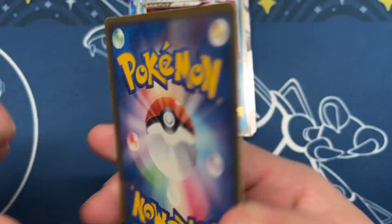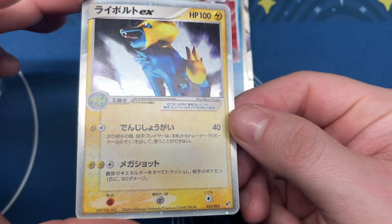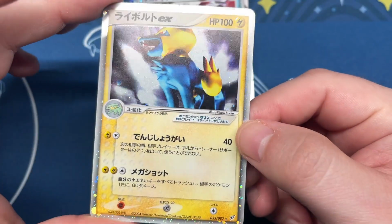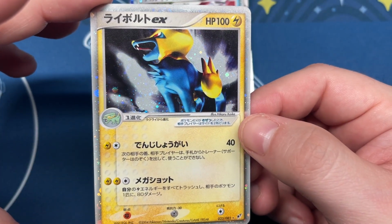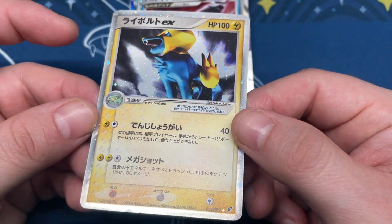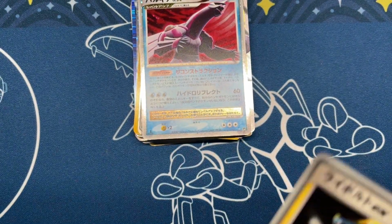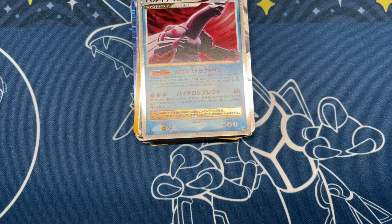Like, what was somebody doing with this? Like, you just slapping it on the ground and keeping the front nice and clean? So, really clean binder copy. You're going to get a heavily played condition price, but it's going to be fit for a binder. So, nice card. Manectric's a good Pokemon. I feel like there's a lot of Manectric haters out there.